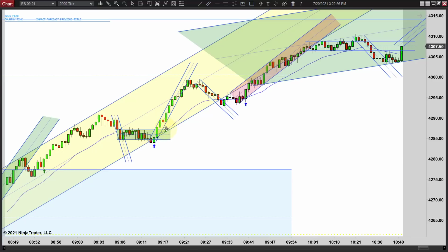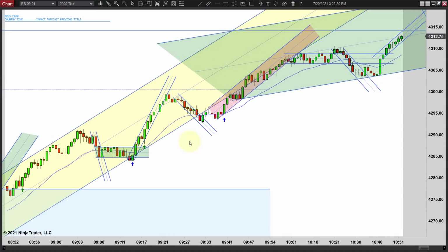I didn't mark this one blue because it's right into that high, but I still like it. Odds are we're still going higher here. The trend is still up. We had a little bit of a correction here. There's actually two legs here, and the trend resumes. This was the better place to enter, but you might enter here. The problem with this one is you're just going long right into the highs. But the trend has been strong, so go with it.